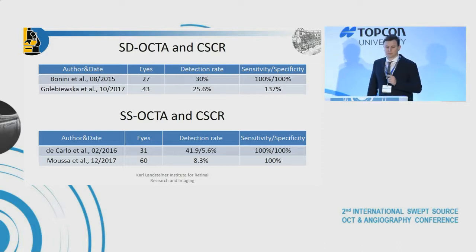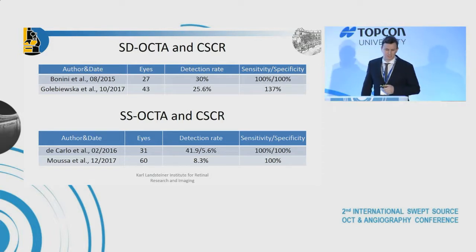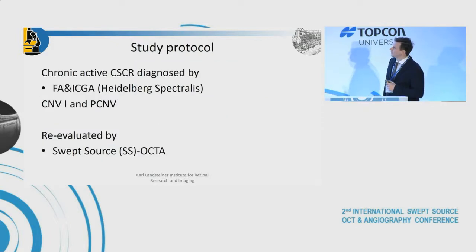Actually, I wanted to emphasize your paper, the most recent paper on that topic, a similar design study in December 2017. I think it was Journal of Ophthalmology, because there was a lower detection rate, but that was obviously due to these silent CNVs, and you were much more accurate than me, that I could do it anyway. So this is our study protocol.